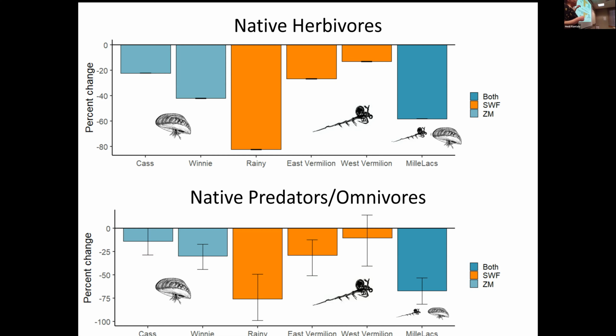Some of this variability is probably related to characteristics of the lake. Some of it's probably related to time since invasion. And then there are other things that I'm not thinking of that drive this variability. That reduction in productivity in the herbivorous zooplankton is also seen in the predatory zooplankton as well. And so we're seeing change, and some of that's probably due to predation by spiny water flea on smaller predatory native zooplankton, and some of it's due to indirect impacts.